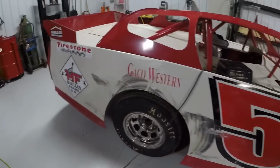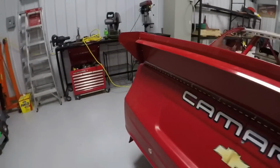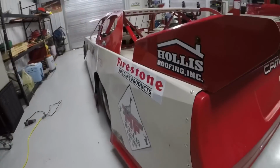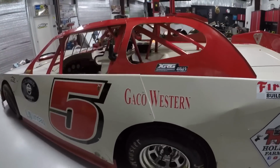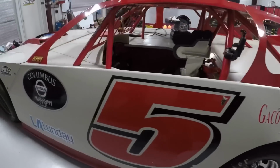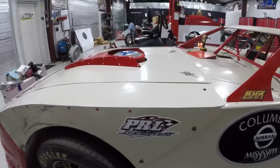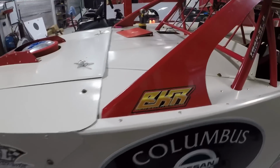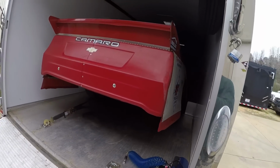Lettered up. The street stock is ready. Locked and loaded.